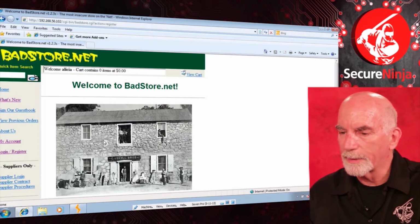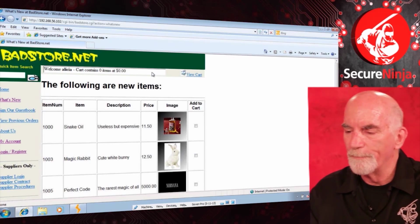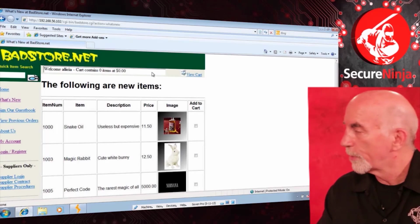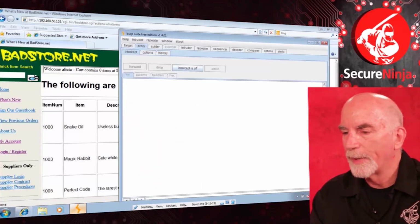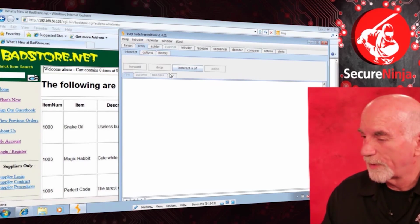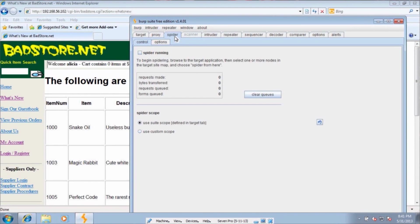Right, so Alicia's logged in here. I can gather I can do certain things, and I know that you should be a typical user here, right? Okay, so let's go back to our little tool again, and we're going to use a different feature of it. This feature's spidering. So I want to spider this whole website.